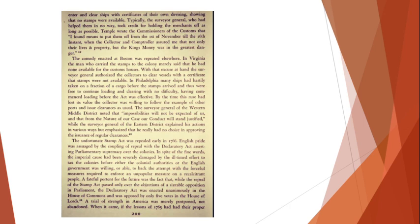A fateful portent for the future was the fact that while the repeal of the Stamp Act passed only over the objections of a sizable opposition in Parliament, the Declaratory Act was enacted unanimously in the House of Commons and was opposed by only 5 votes in the House of Lords. A trial of strength in America was merely postponed, not abandoned.